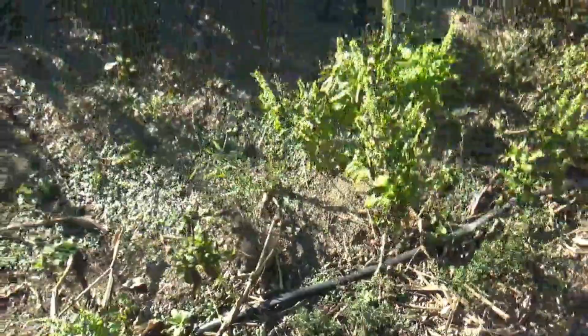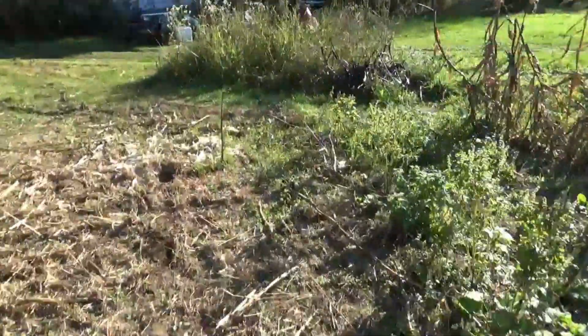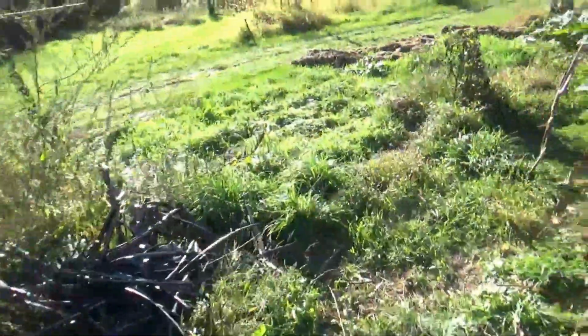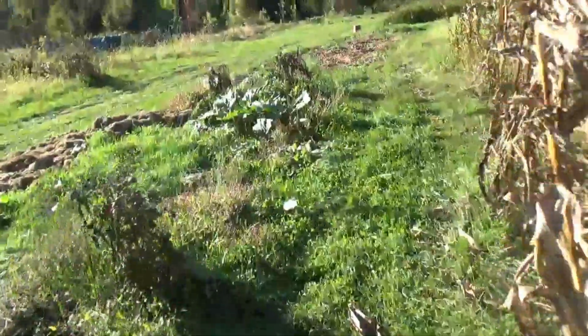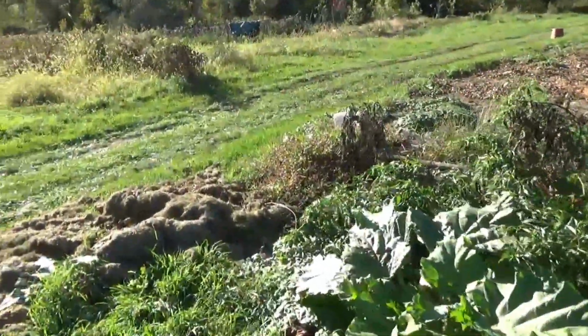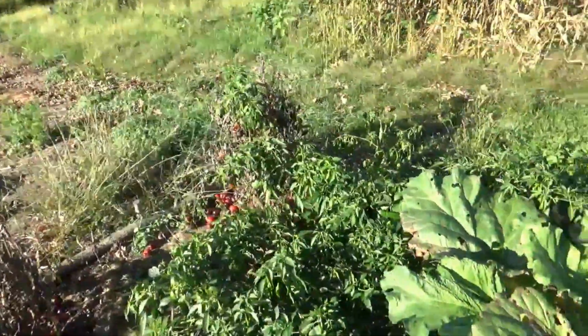The main reason I brought you out here today, though, was to talk about frost, and that we did get a light frost, and that not all of our plants took damage from it, including some peppers and tomatoes. At least they're not showing anything as of yet. I'll check back on them later today and again tomorrow.